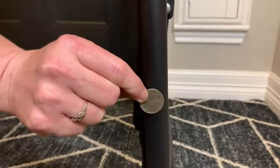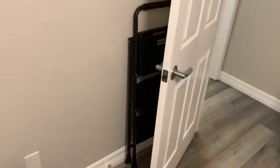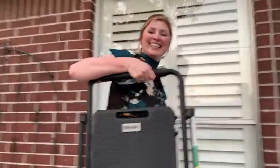It is the width of a quarter, so it makes it really easy to fit wherever you want it to. We put ours behind our door, so it makes it really easy to grab. And speaking of grabbing, look at this handle. It is super cushiony. And because it's also lightweight, you can easily hold it with one arm, no problem, even though I'm a little bit of a wimp. It's 12 pounds, so it's easy to carry it to wherever you need it to be.